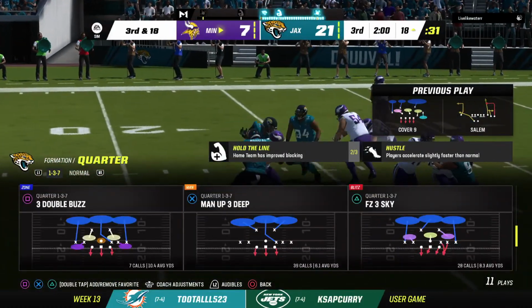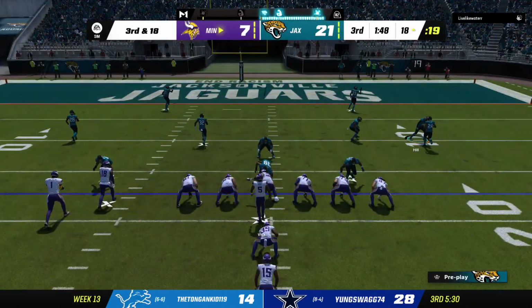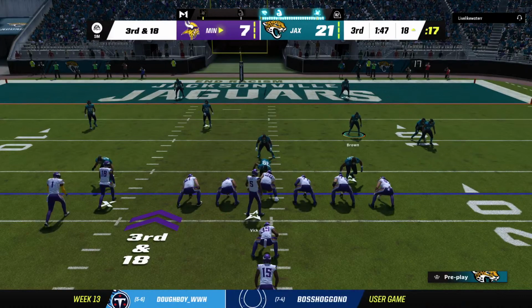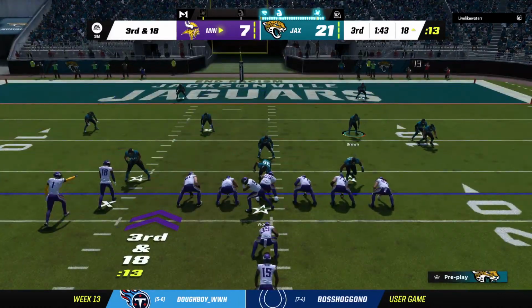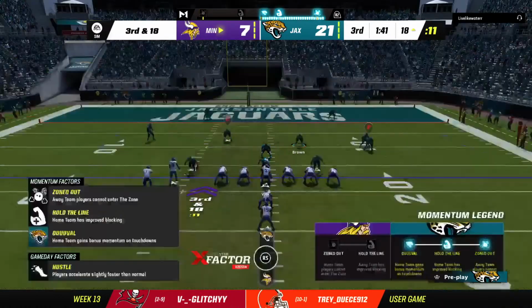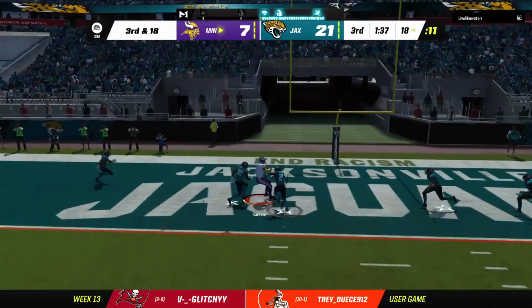This defense, they just continue to feast. 5 sacks now as a unit. It's been quite an afternoon getting to the quarterback. And we're seeing it come from a variety of places as well. Sometimes just the guys up front getting to him. Other times you add extra guys rushing the quarterback, twists and stunts.